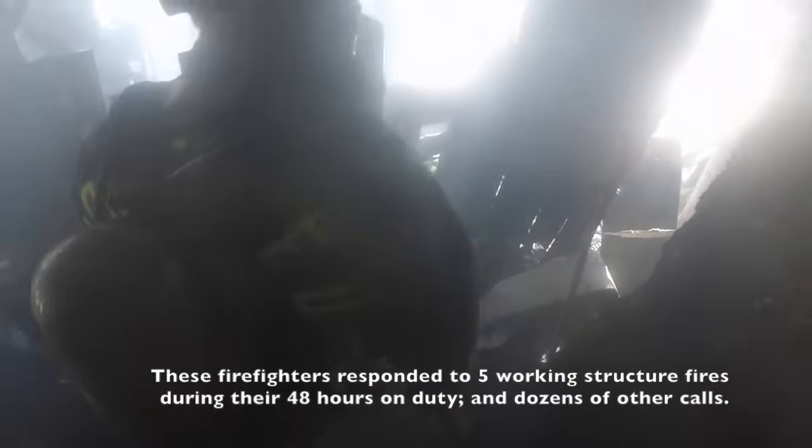Command engine 2, we're charging a second lead line off of the 2.5. Battalion 2, Battalion 1. Battalion 1, Lane. Hey, Lane, I'm going to head over to the Silver side of your fire. I'll give you a report on this. Command engine 2. Go ahead. We got the bulk of the fire knocked down back here. There's no exposure. It'll just be mop up.